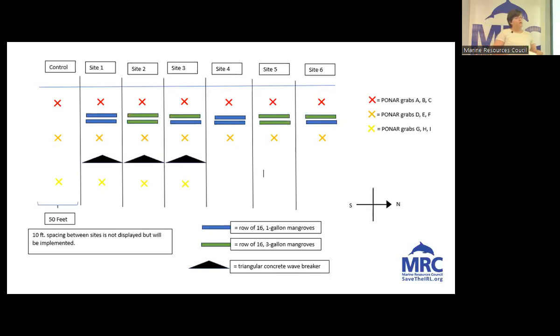But the whole goal of this project is to offer private homeowners an option for shoreline restoration that is low cost. And so these wave breaks cost about $50 per 50-foot site to create, which is quite good. And so we can offer these structures, once they are supported by data, to homeowners as an alternative to things like armoring via a seawall or a bulkhead.